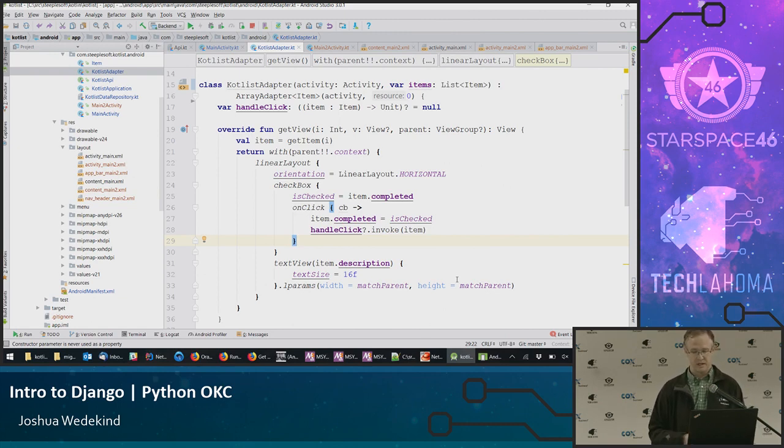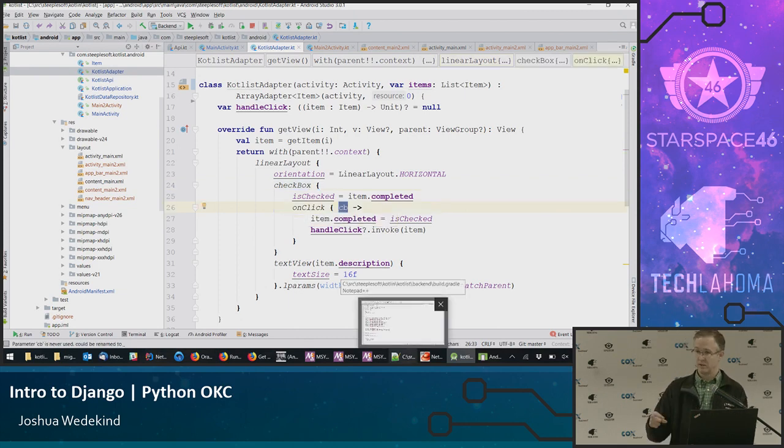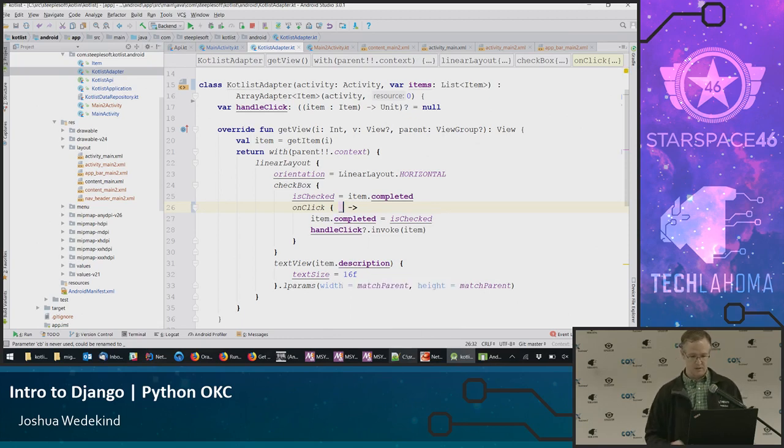We're going to set an onClick. Notice we declare a variable name there, but we don't actually use it. So the compiler is nice enough to tell us, or the editor, that it's never used and could be renamed to underscore if we wanted to. If you have a lot of parameters you're not going to use in your lambda, you don't want to give it a name, just cut down the noise, you can call it underscore, and it'll be just as happy.